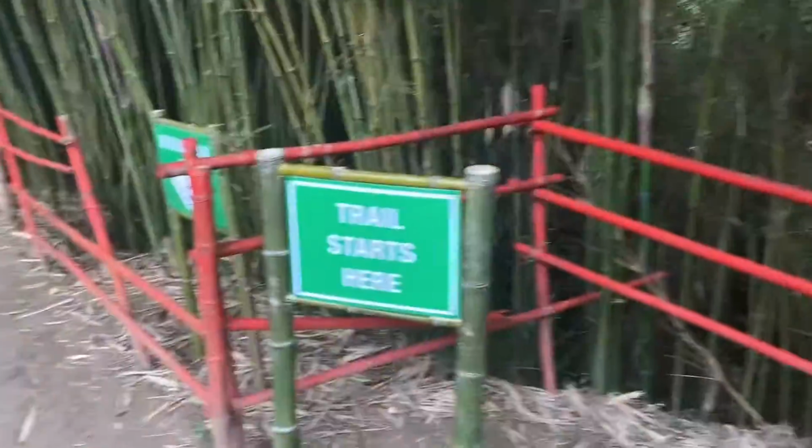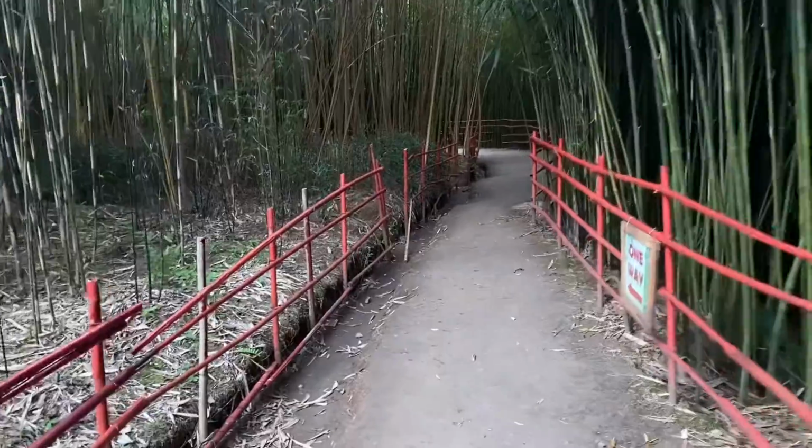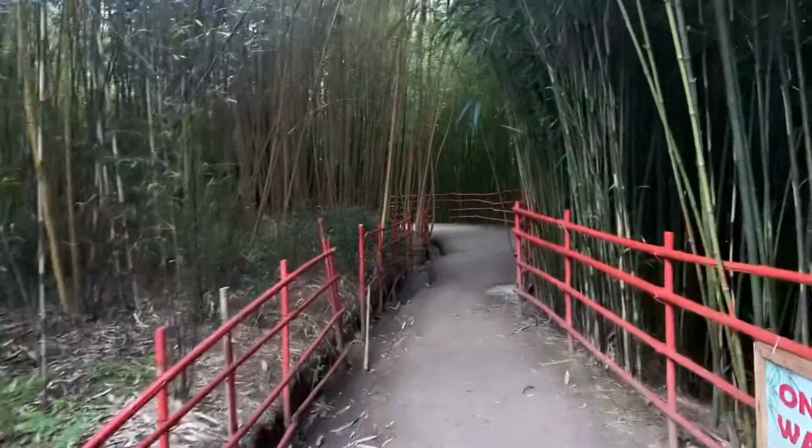But of course, be cautious din because we have to follow the trail inside. And of course, safety first. Enjoy!